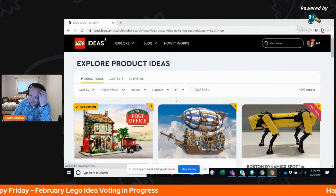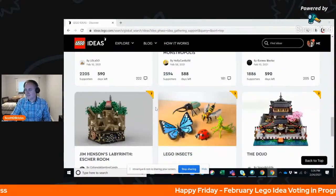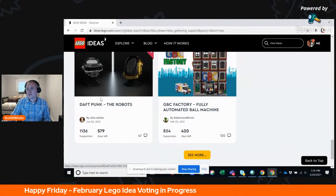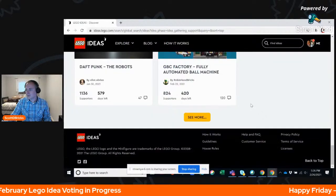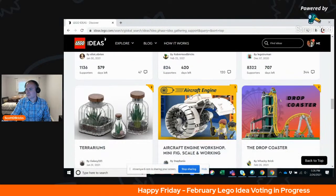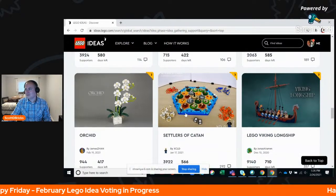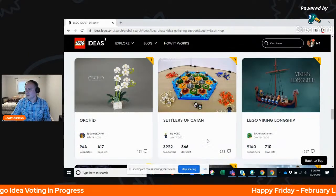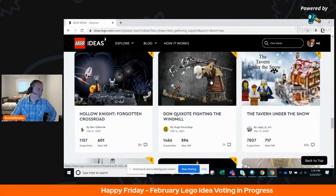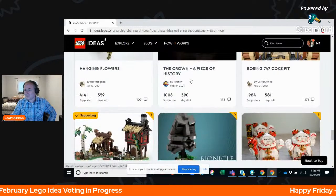All right, let's scroll through a couple more. I'm really hooking these up today. We did the Spot or Pioneer if you're here. Did Daft Punk. Let's see more. There's been a lot, I did hear about this set. We won't support it yet. And the windmill couldn't get selected, but a fighting windmill might. You never know.